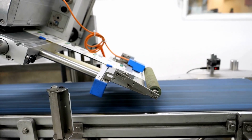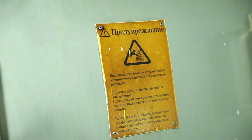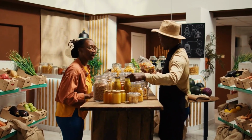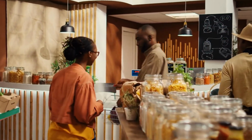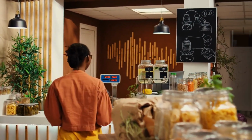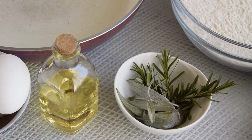When you shop for food, you might notice different labels on the packaging. These labels tell you how the food was made and whether it meets specific standards for being good to people, animals, and the environment. Understanding these labels is crucial as it helps you make better choices that support fair treatment of workers, care for animals, and protection of our planet. It also makes you a more informed and knowledgeable consumer.